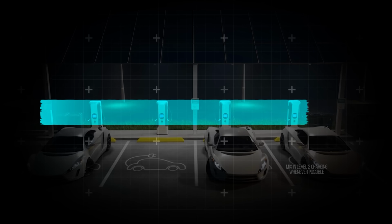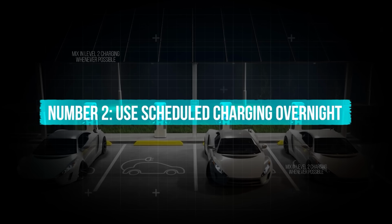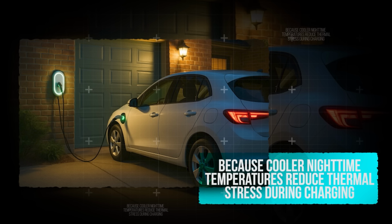Number 2. Use scheduled charging overnight. Why? Because cooler nighttime temperatures reduce thermal stress during charging.